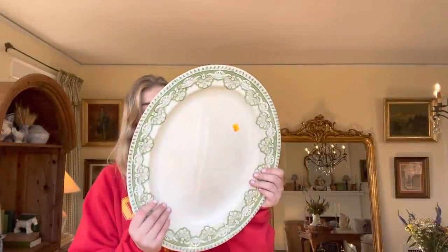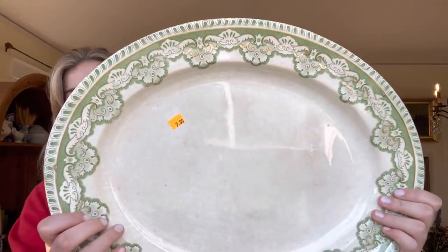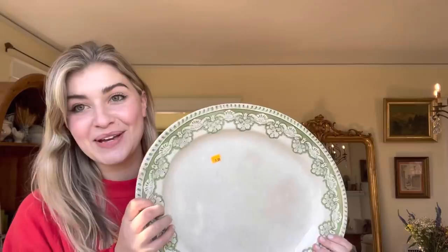This is one of my favorites. This was $5, and it is this stunning, gorgeous stoneware platter. I left the price tag on so I'd remember to tell you guys how much it was.